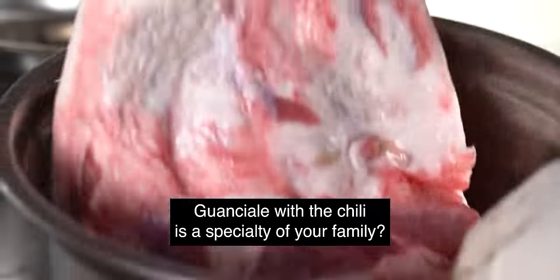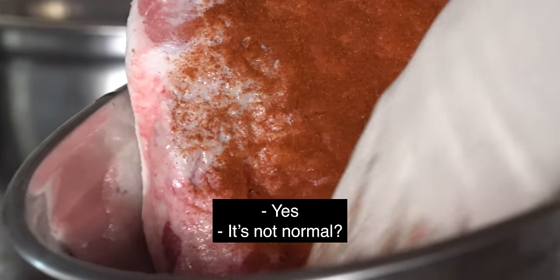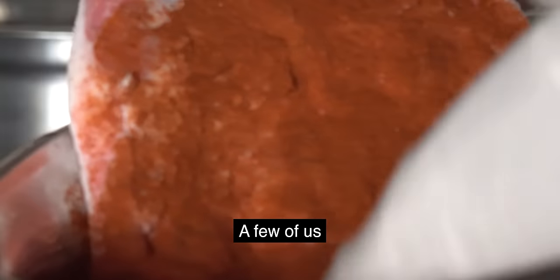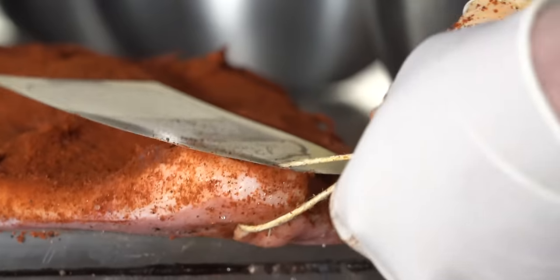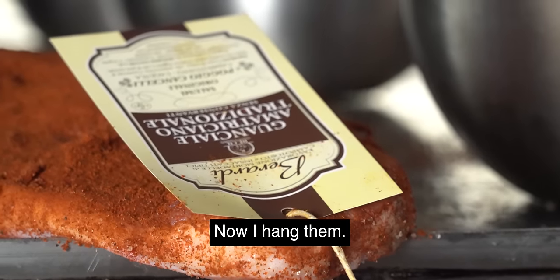Sì. Guanciale con il peperoncino è la specialità di tua famiglia, no? Sì. Non tutti lo fanno col peperoncino. Siamo in pochi. Wow. That's really red. E adesso li appendo.